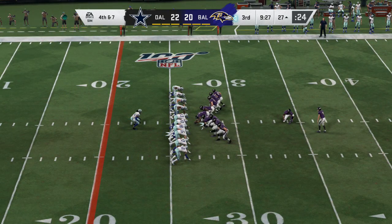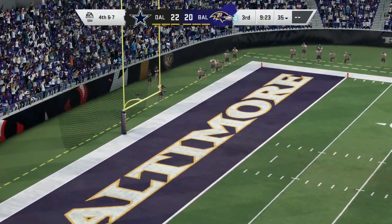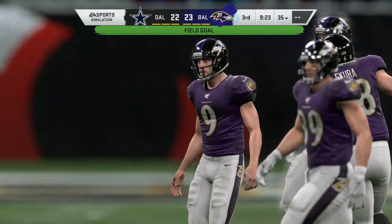So on 4th down, here's the Ravens Pro Bowl kicker Justin Tucker out onto the field. From the right hash, this from 44 yards out. Tucker's kick is good. And with that, they move ahead by a point here in this 3rd quarter.